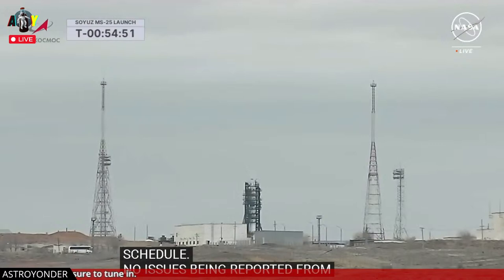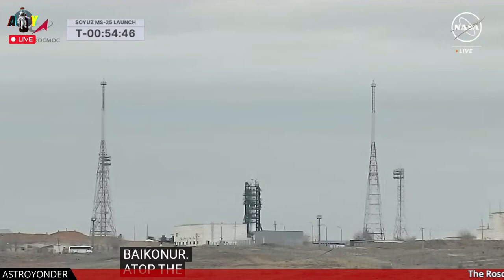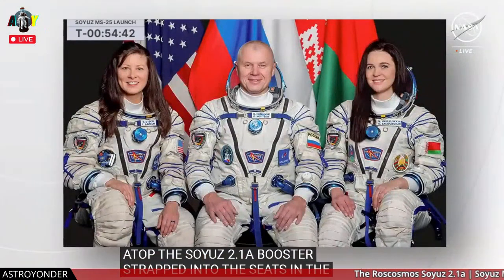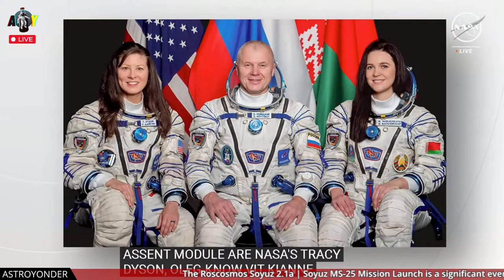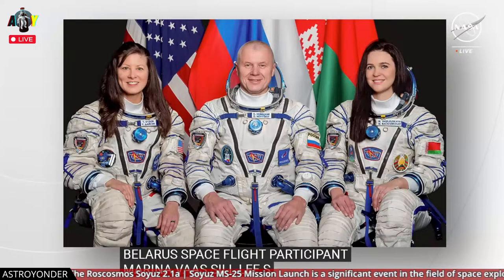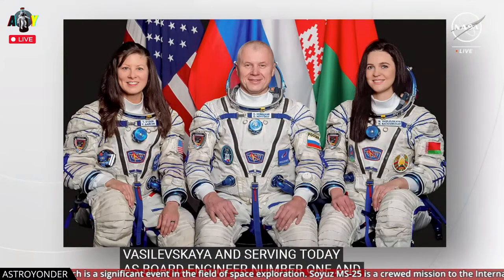Atop the Soyuz 2.1A booster, strapped into their seats in the descent module of the Soyuz, are NASA's Tracy Dyson, Roscosmos cosmonaut Oleg Novitsky, and Belarus spaceflight participant Marina Vasilevskaya. Novitsky, as Soyuz commander, is in the center seat of the descent module, flanked to his right by Tracy Dyson, serving today as board engineer number one, and to Novitsky's left is Vasilevskaya, serving as board engineer number two.